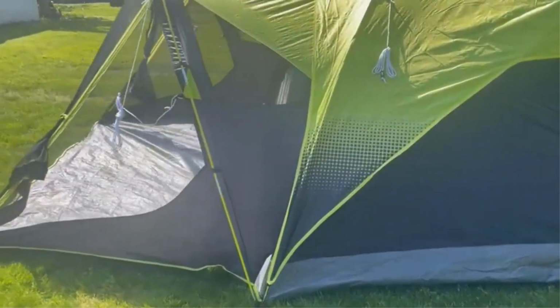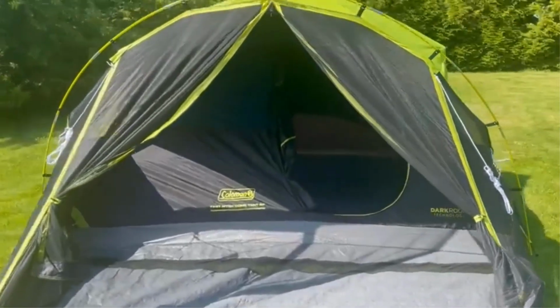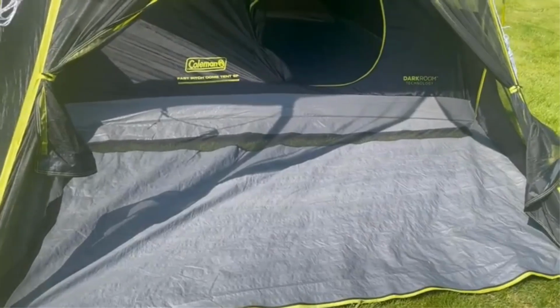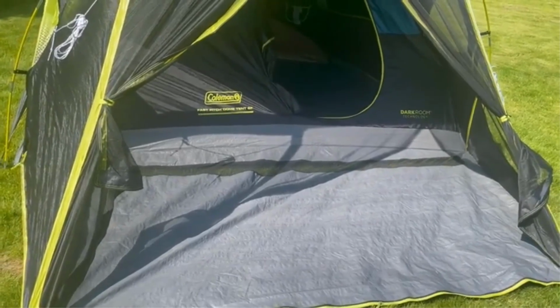Core includes a room divider, so you can split this tent in half or use it to create a changing room or private space of any kind. It's honestly a brilliant feature just for organizing your gear alone. It's awesome being able to keep everyone's bags and groceries separate from the sleeping space.